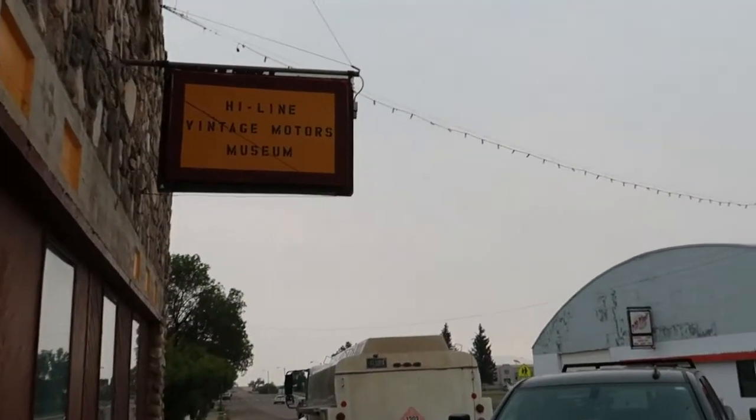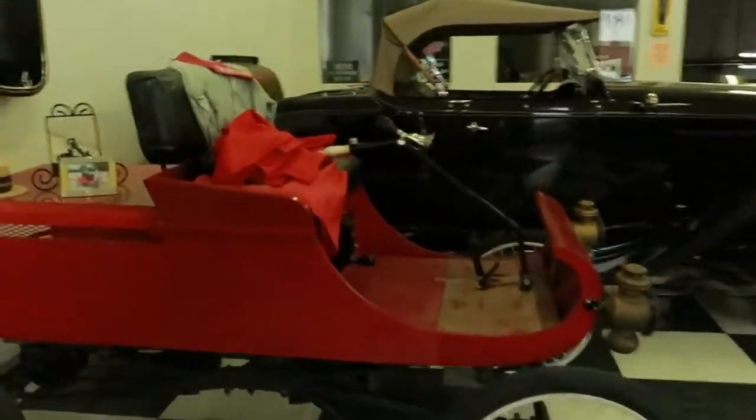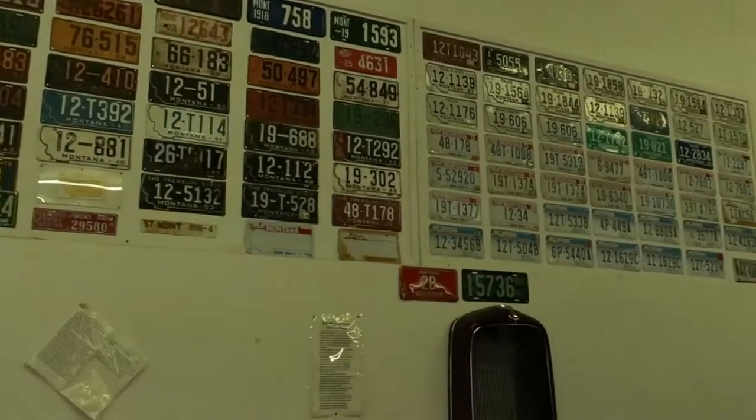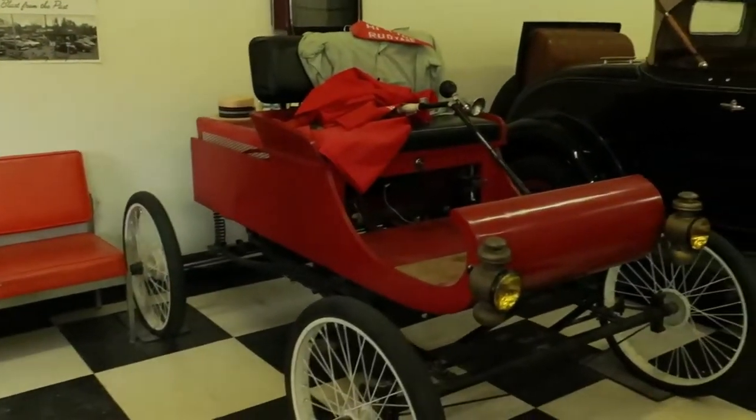We are standing outside the Highline Vintage Motors Museum, and we get to go on in. Oh, this building is kind of unique. A gentleman built the building out of field rocks. He ran an implement dealership and a Chevy garage in here for years. Then when he passed away, it kind of closed down. A German came through town one day, thought the building was so unique, loved our museum, bought the building, and donated it to the museum for a car museum. Wow. So we fixed it up. Half the cars in here are owned by the museum. The other half are people who bring their car in for 1 to 2 years, display it, and take it out. So we change exhibits periodically.